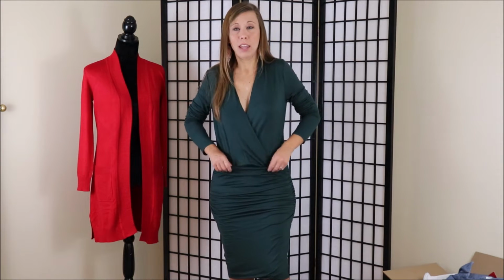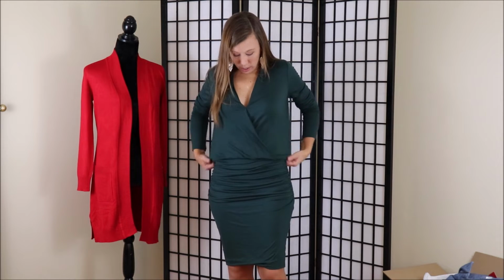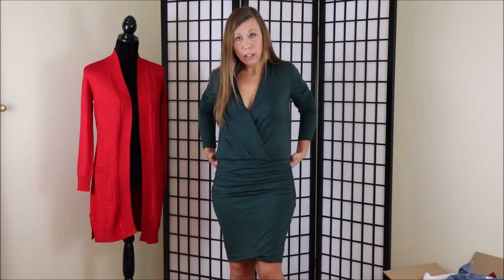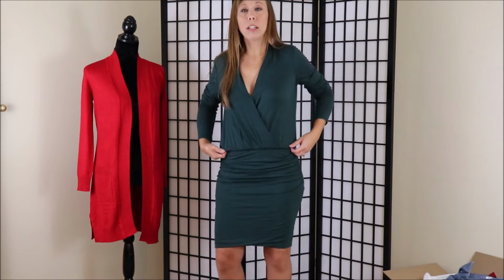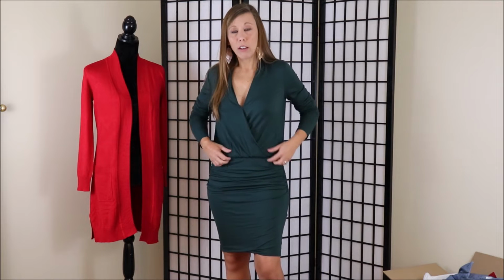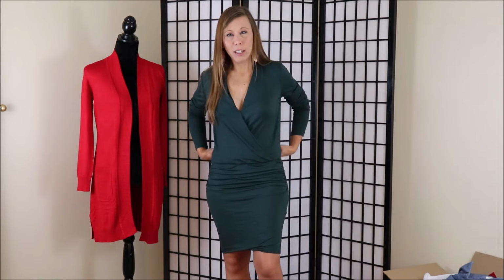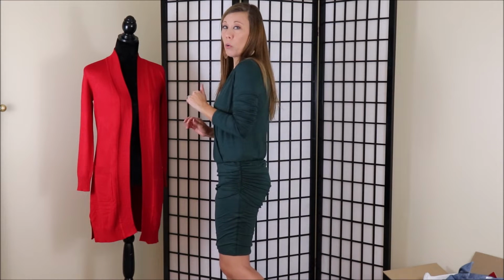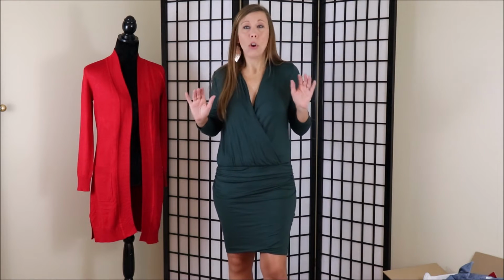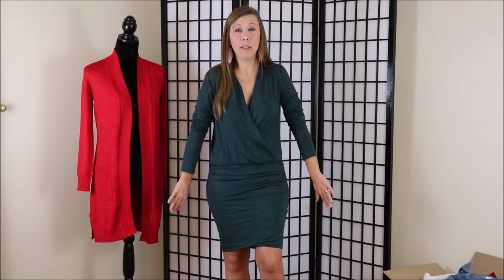So I think, though, I can actually kind of fold this over a little bit, and it does shorten the skirt a little bit, but it's still pretty close to knee length. And just fold it over a little bit, and that keeps the wrap laying flat and keeps me happy. This is definitely a contender to keep. I think it's a really gorgeous dress, and this is solely going to come down to what the price of it is, but I love it.